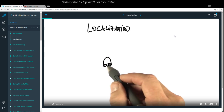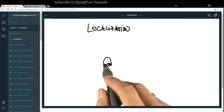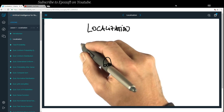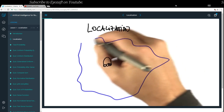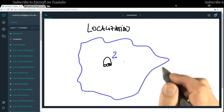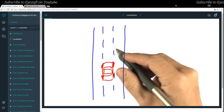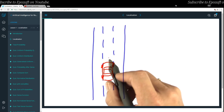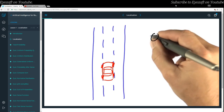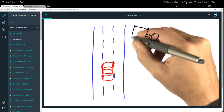The very first problem I'm trying to solve is called localization. And it involves a robot that's lost in space. It could be a car, it could be a mobile robot. So here's its environment, and the poor robot has no clue where it is. Similarly, we might have a car driving on a highway, and this car would like to know where it is. Is it inside the lane, or is it crossing lane markers?